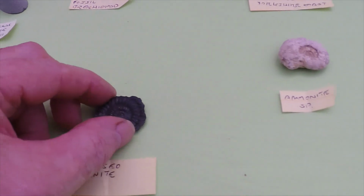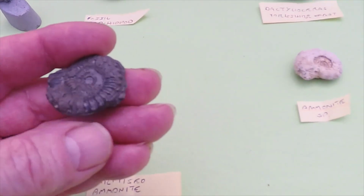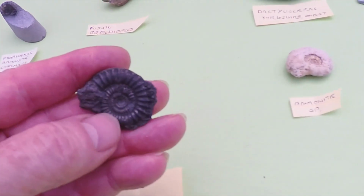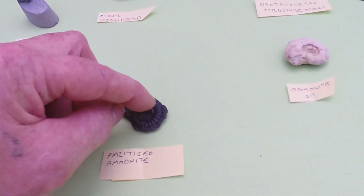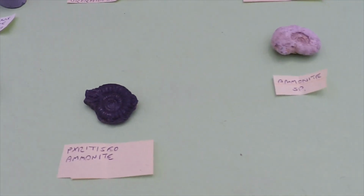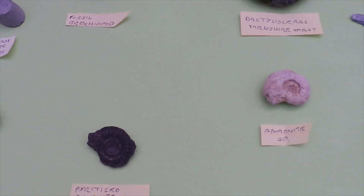Another one here that's been replaced by iron pyrites, which is basically, it's turned it into a metal ammonite. It's iron sulfide, I think, which is, you feel the weight on these. That's a lovely one there. I've only ever found a few of those. Again, I used to find them at Charmouth, and you'd sieve down in the sand near the rocks on the beach.